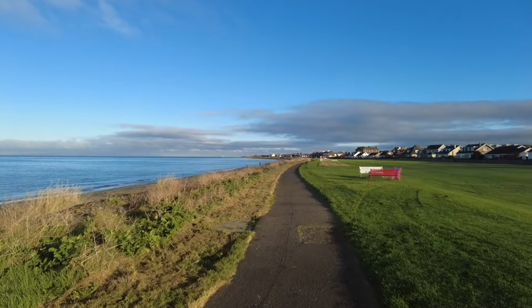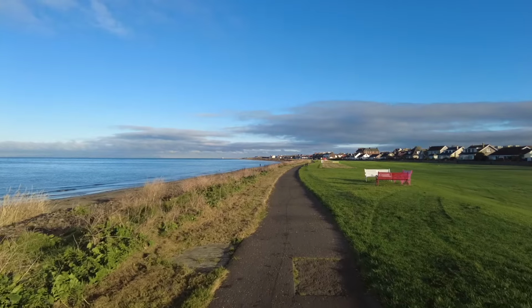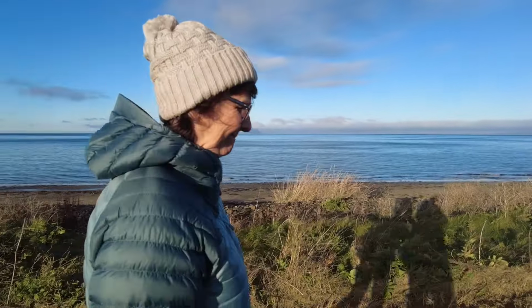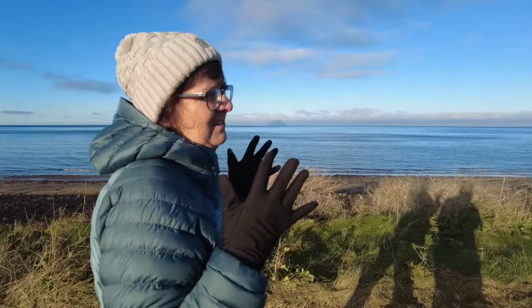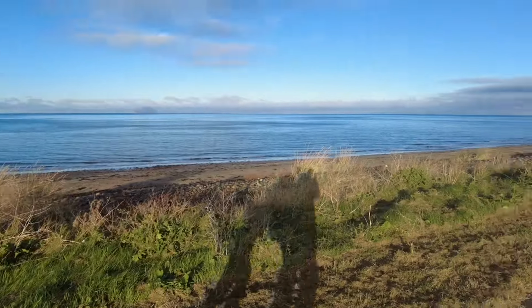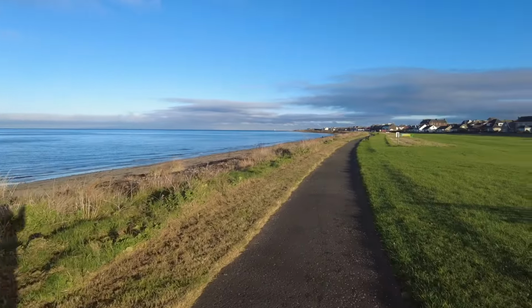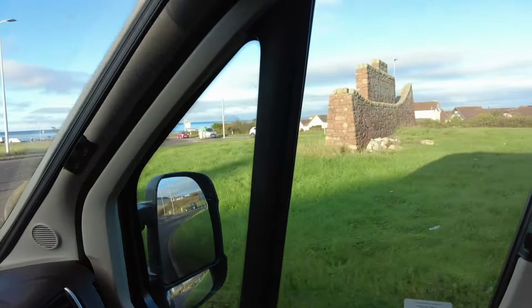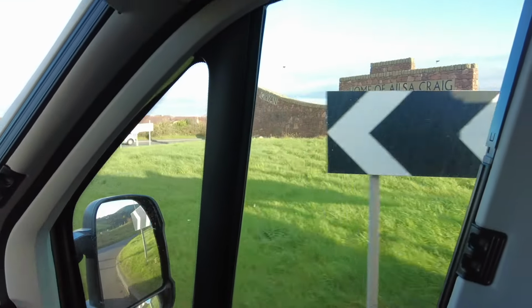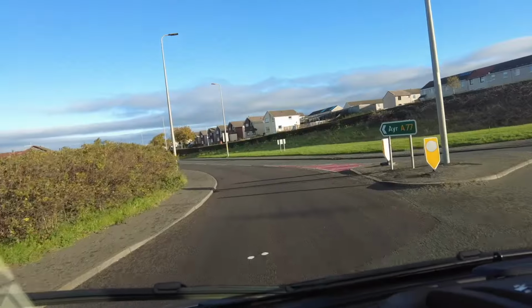And in a moment, we're going to jump in our camper van and drive to Ayr. Elaine even has her gloves on. It's just to keep warm. Yeah. It's lovely. You want to be toasty. So we began our drive to Ayr. Little did we know, our journey was about to come to a halt.